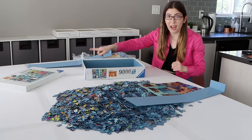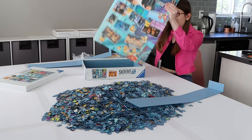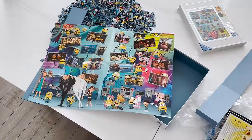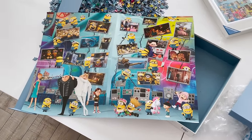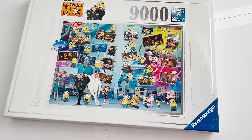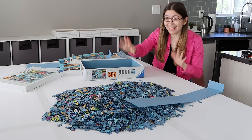I can also use the box top for sorting, because they give you a giant poster. So I was thinking I'd use this to refer back to, but I almost feel like it's a little too big. I already have a lot of things going on in this area, so I might just use the top of the box for reference and not actually use the poster. But anyway, I know that you're all eager to see me actually start working on the puzzle, so let's get started on all of the sorting.